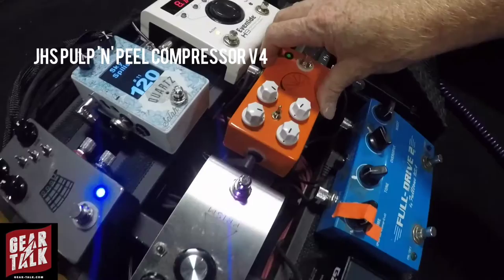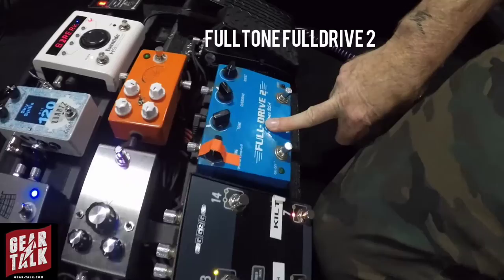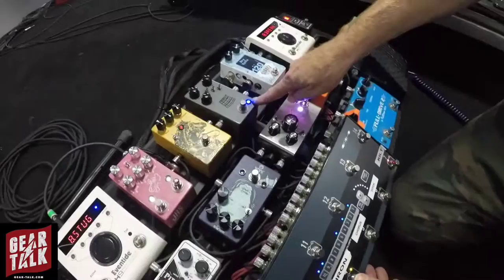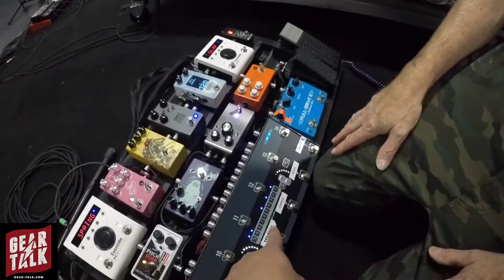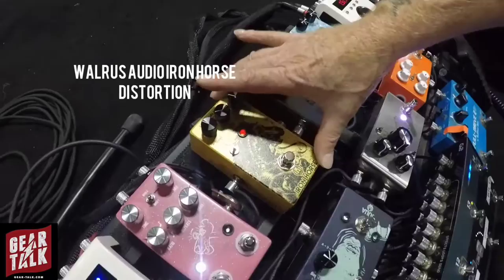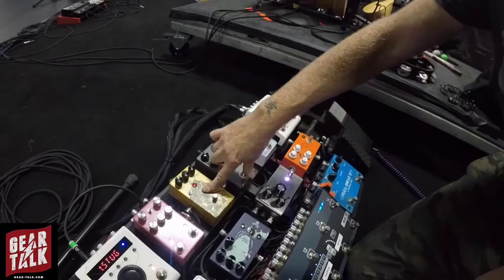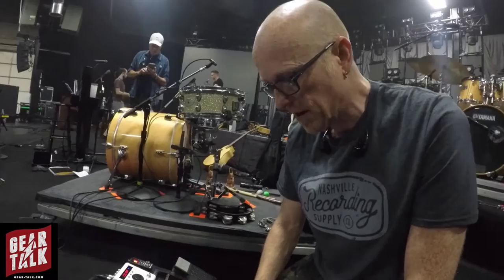I see you love your JHS stuff as well. Yeah, this is version 4, which I think is an amazing circuit. So I love this pedal. And then my Fulldrive, trusty Fulldrive, and my Kilt, which, if you notice here, I can switch. Here we go. So it goes from overdrive to fuzz. So that's pretty much acting as a Red Remote? Yeah. And then I've got this Iron Horse, which is kind of a Rat-ish type pedal. Normally I'd have a fuzz as well as my Kilt, but really this is for the Dann Huff solos that I play with Michael from the '90s.